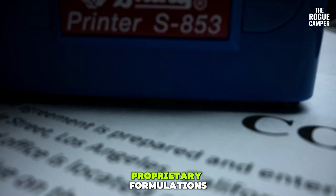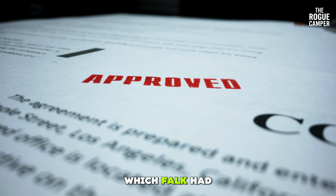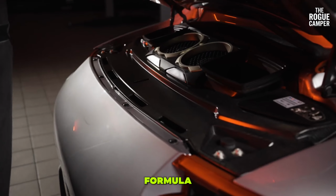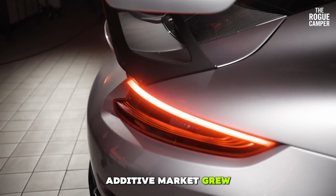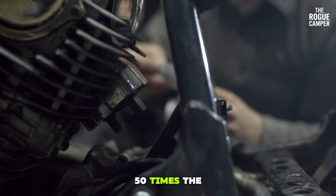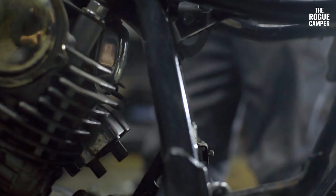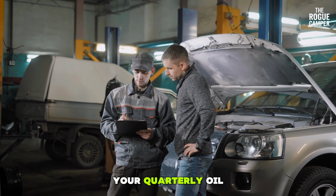Patents that covered proprietary formulations, but could not cover the underlying chemistry which Faulk had already placed in the public domain. That public domain formula quietly disappeared from consumer awareness as the branded additive market grew to absorb the knowledge and repackage it at 10 to 50 times the raw material cost. Let me show you exactly how large the machine is that profits from your quarterly oil change.